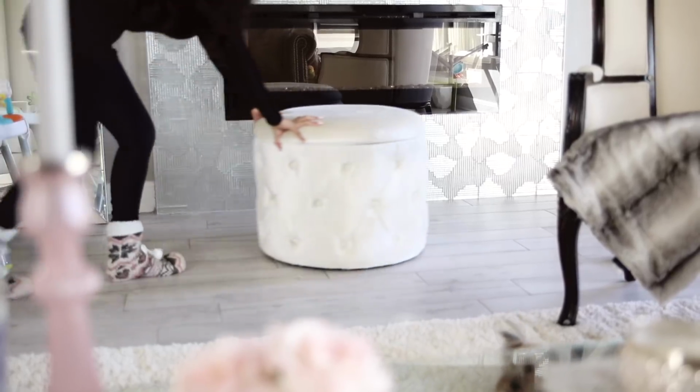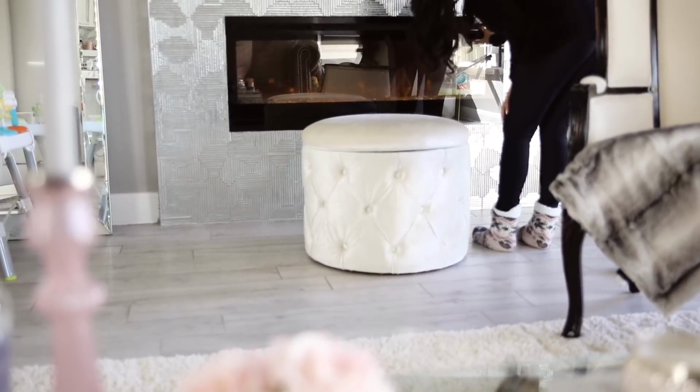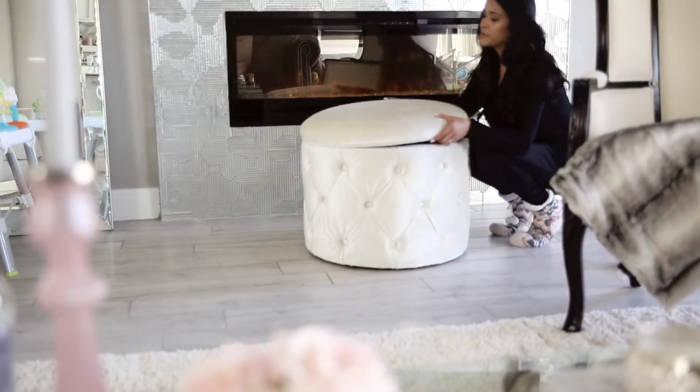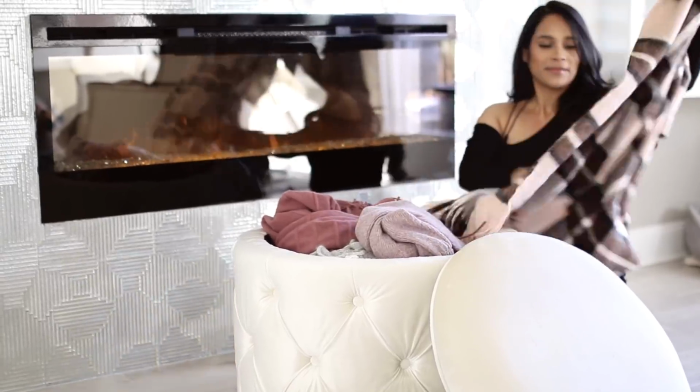Another thing that excites me about fall time is fall fashion. I do like to put my seasonal stuff away, so like my chunky scarves, my sweaters, and this is the day when I like to take everything out, and it just kind of gets me inspired for fall fashion.